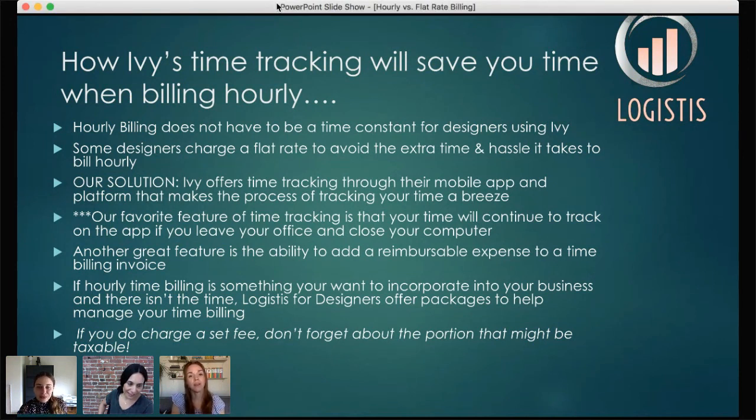Okay, so how Ivy's time tracking will save you time when you're billing hourly. Sayre, how do you feel about the new Ivy time tracking? It's great. It's much easier than doing it in Excel and then submitting an hourly. I really like the stopwatch tool. Use it on your phone or on your computer? I usually use it on my computer, but yeah, the phone is great as well. It's much easier, and I really can't say enough good things about it. I'm really glad I have it.